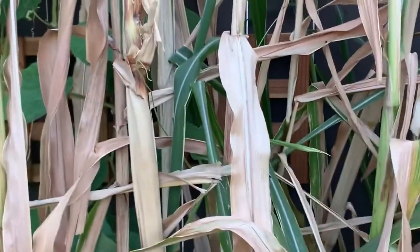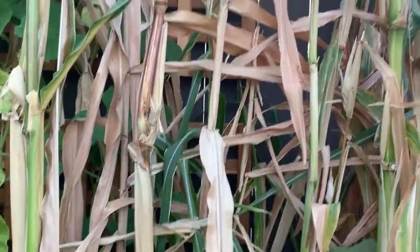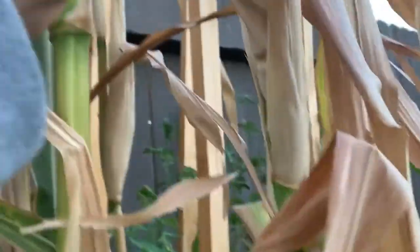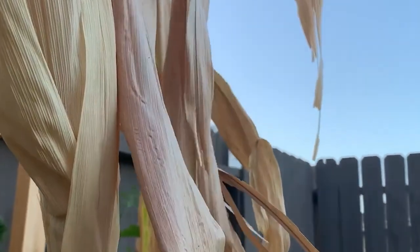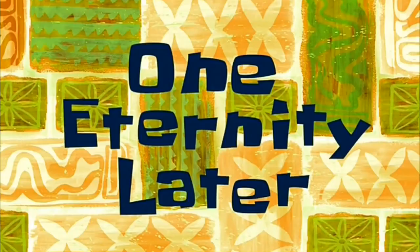Right next to there, we have our corn. The corn, as the other plants, has again whittled out, and since it's winter, we still have a few of these corn stalks to harvest, but these are the Indian corn, so it will get blue inside. If I open it up, it's going to be blue corn. One eternity later. Oh, the corn is just blue.